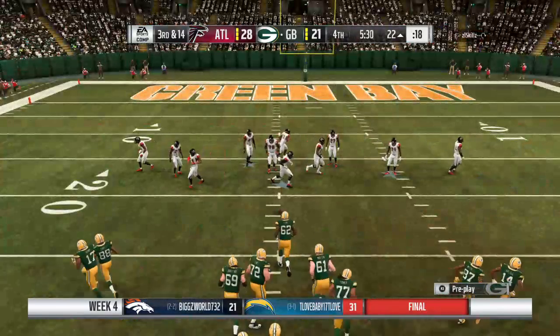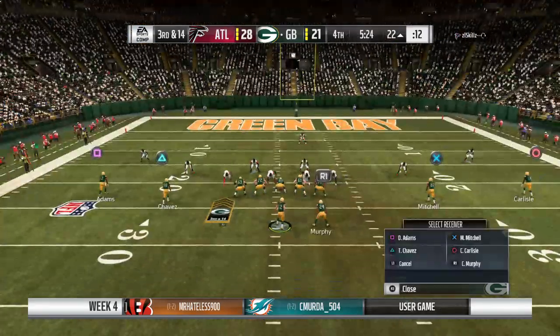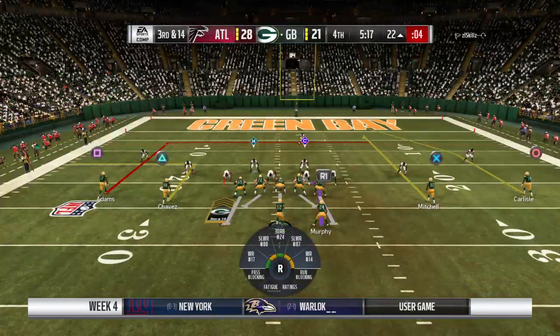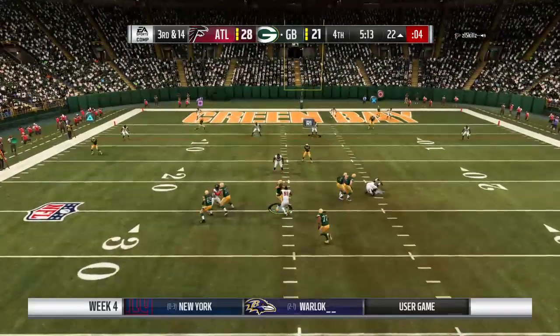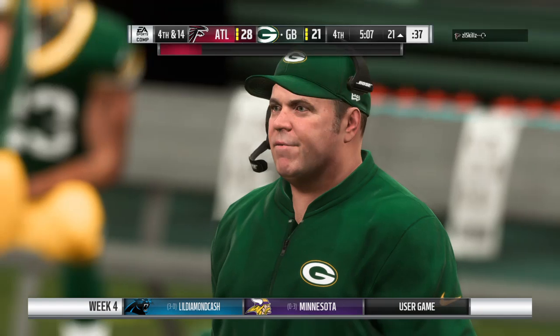The Packers on third down, 2 for 5 to this point. This is 3rd and 14. Shotgun now for Rodgers. Nothing doing on that one, and it'll be 4th down.